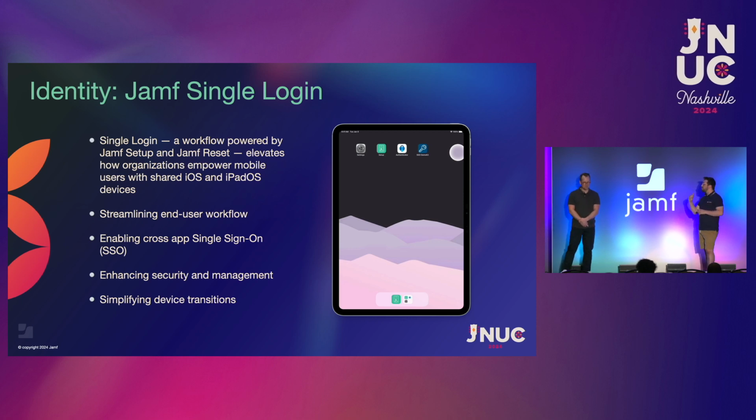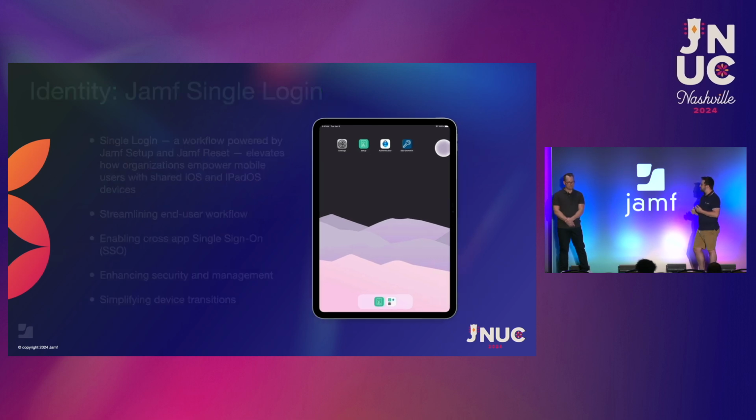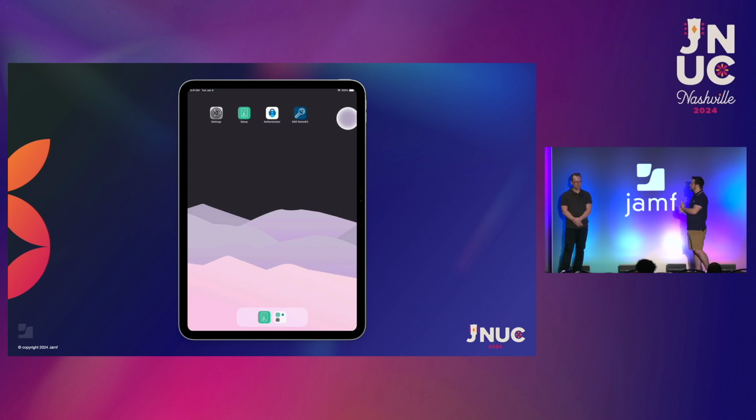So one way that we're working on really easing that situation, again, specifically for these shared devices, is by implementing a single sign-in workflow on these iPads. And so go ahead and start running through it. Might be a couple clicks.